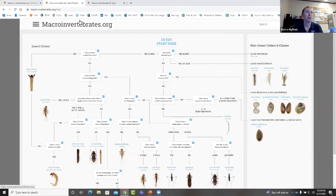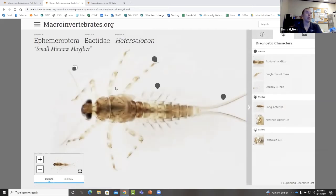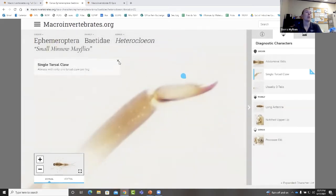So that's really neat. Another thing that's neat about macroinvertebrates.org is some of the keys that I was just showing you on the presentation. They have a key that's clickable. So you still can go through, and if it has legs or tails or gills, and if you get down and you think it's a mayfly, you can click on that mayfly and it breaks it down to all the different types, and you can keep going in deeper, and it will tell you all the key characteristics of what you would do to confirm that that's what it is.